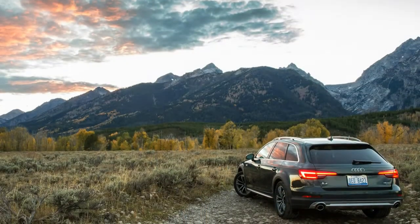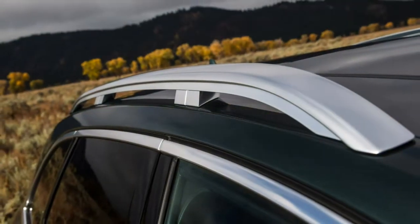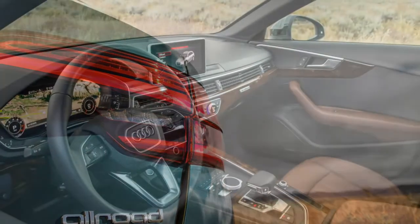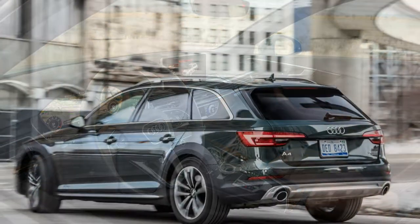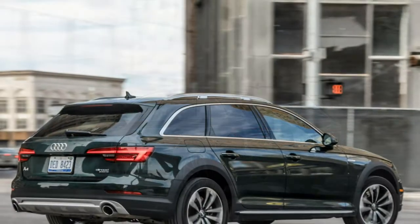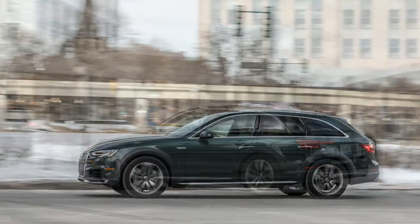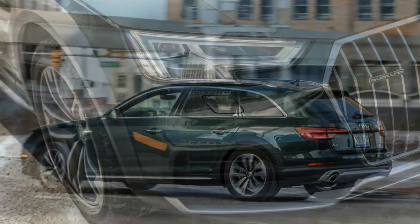Adjustable dampers are included with the standard Audi Drive Select, which tailors the Allroad's responses automatically or across its 4 modes: comfort, dynamic, off-road, and individual. Selecting the off-road mode locks the Quattro system into all-wheel drive, decreases steering effort, and softens the dampers beyond their comfort mode settings while disabling Audi's Pre Sense collision mitigation and preparation system. It's a virtually imperceptible tweak that's no more dramatic than switching into other drive modes.